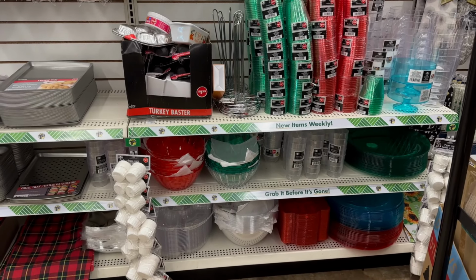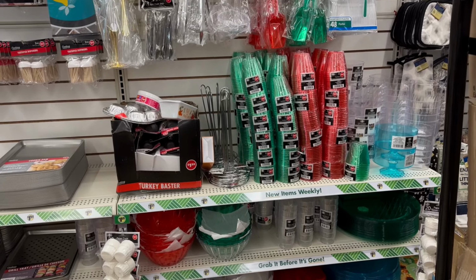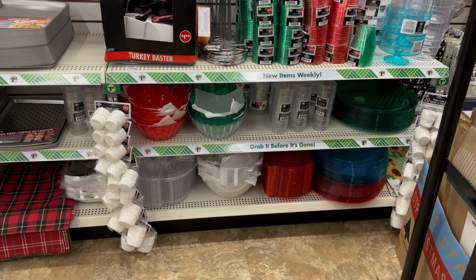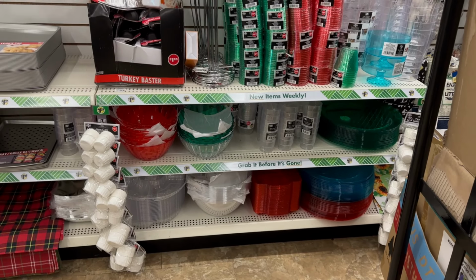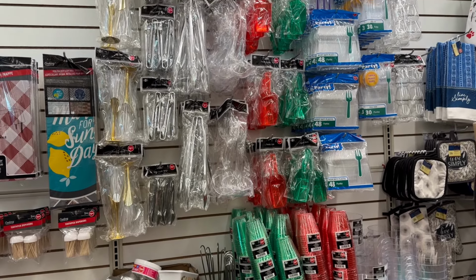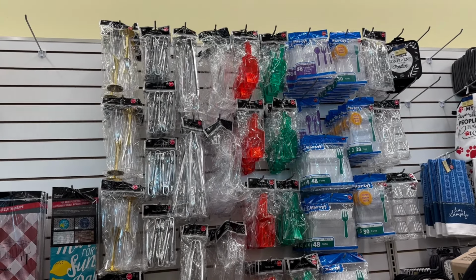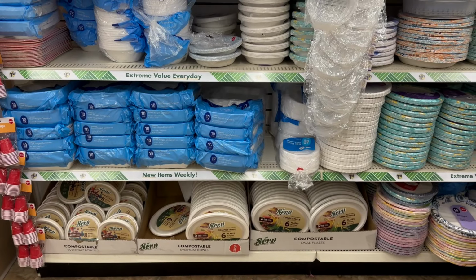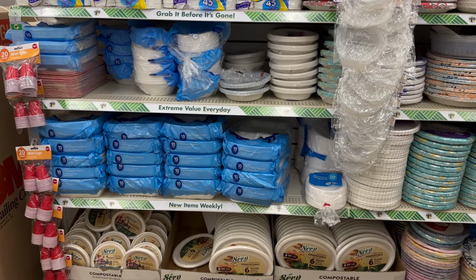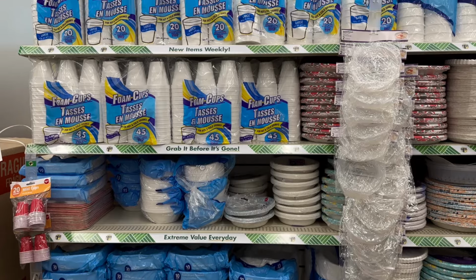Now over here, what I like is that they added all the serving and entertaining products in this area. Fun colors over here for the holidays. So you got the clear, you got blue, you got red and green. And then if you head over to the everyday celebrations, they always have other colors over there too. But this area is fun to shop for the holidays for $1.25. And then over here, this is another good area to be shopping for when it comes to entertaining and serving. You have all your different foam and paper plates and cups.